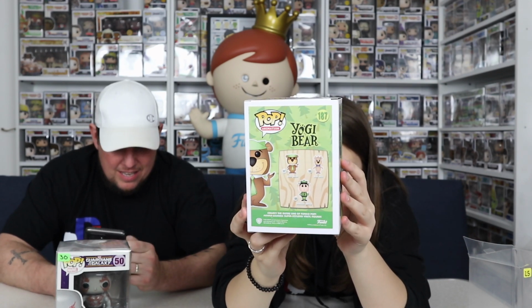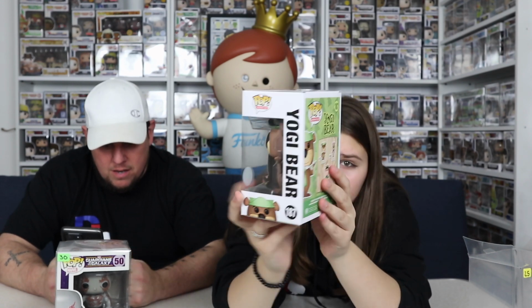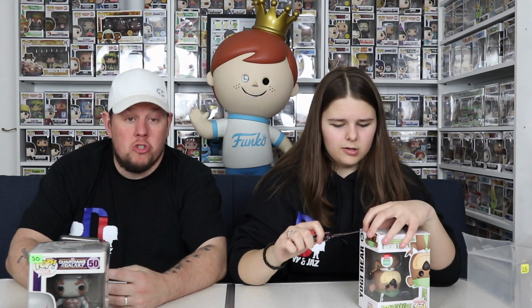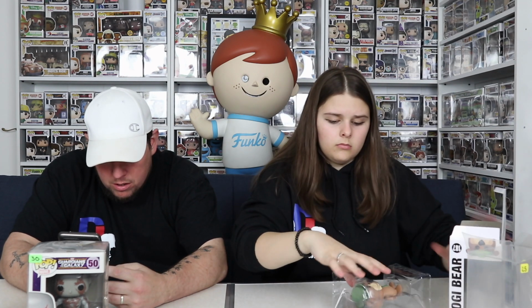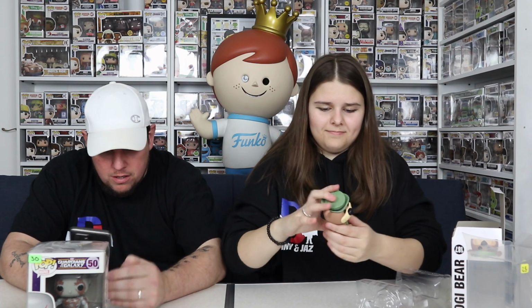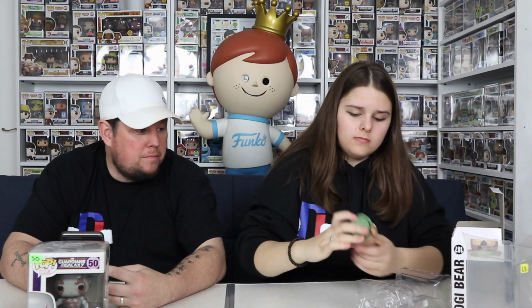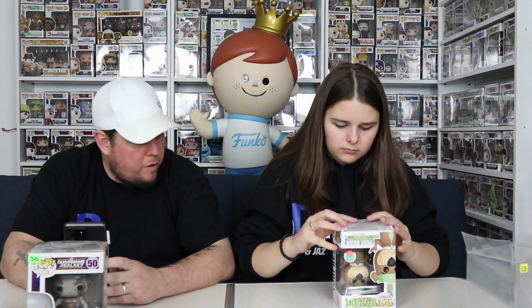It's a Funko Shop exclusive, was it? Yes it is. 5,000 pieces? Yeah, look, it's marked. So this one's trending at £27. That's quite cheap, isn't it, for a Yogi Bear 5,000 piece? When's the last time one was sold? 69 days ago. So one hasn't sold for quite a while, a couple of months. Sadly, I have got it, but hey, that's mystery boxes. £27 with top protector.